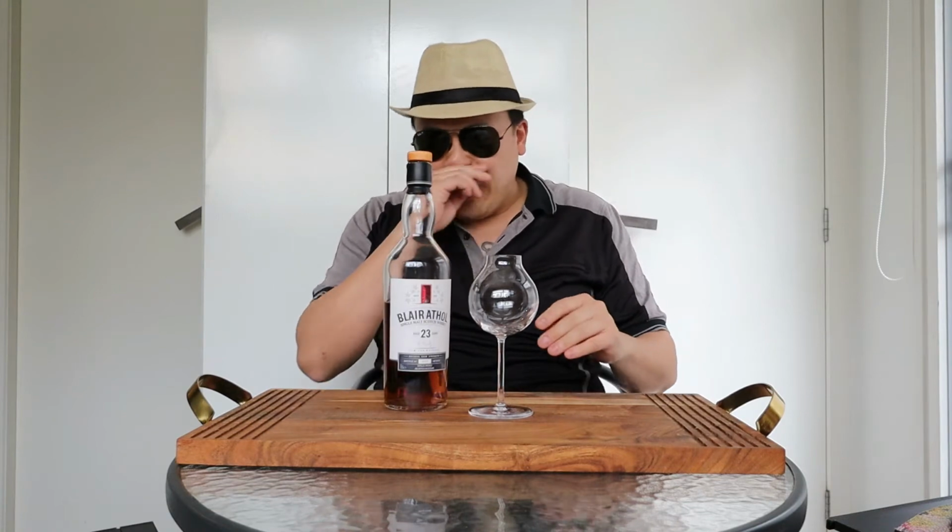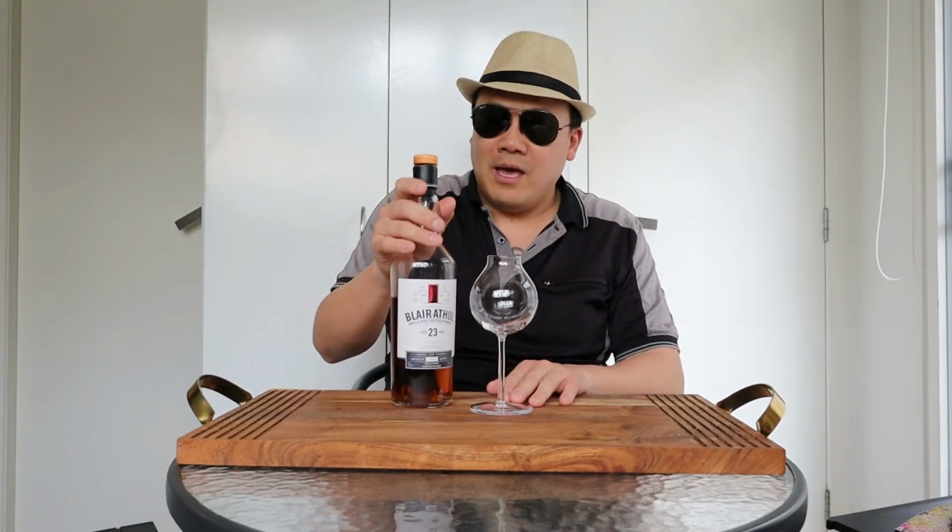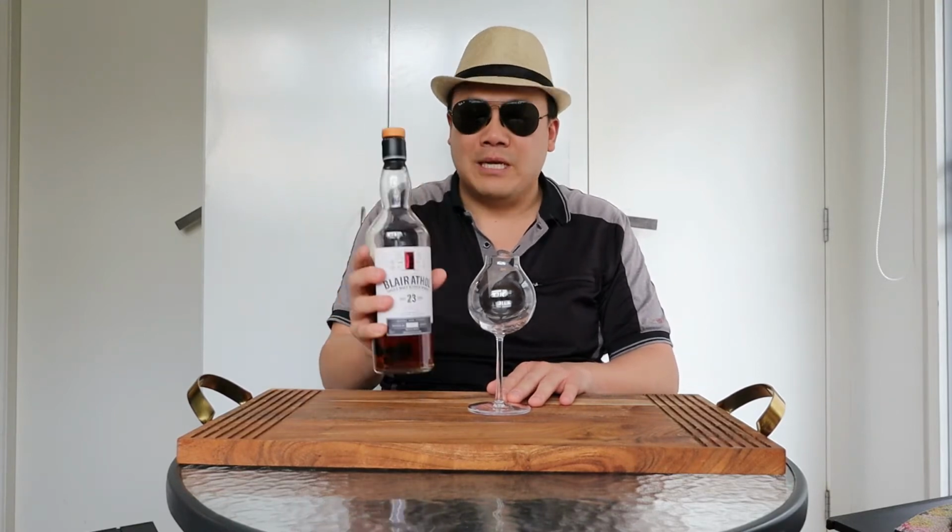So Blair Athol is the main malt in Bell's whiskey. Okay, so Bell's whiskey is a blended whiskey, mass market, mass production, which to me is a shame because Bell's whiskey is generally pretty shit. But it's designed for putting in ice, putting with sodas or cocktails or whatever. Blair Athol is a heart malt of that, and I love a good Blair Athol, and I'm excited to review this today. 23 years, single malt limited release.